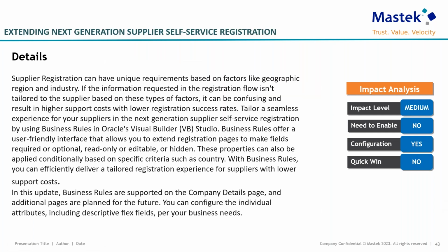Moving forward, the next feature is extending text generation supplier self-service registration. This update allows businesses to customize the supplier registration experience by tailoring it to specific requirements based on factors like geographical region and industries. Using business rules in Oracle Visual Builder Studio, you can easily modify the registration page now, making fields required, optional, read-only, or hidden. This adjustment can be applied conditionally, such as based on the supplier's country, region, or anything.